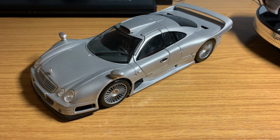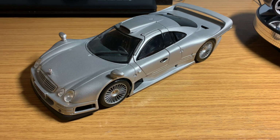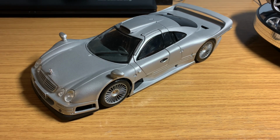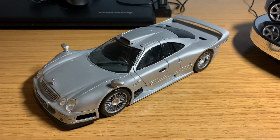This is exactly how I started out. I started out collecting Maystones, Motormaxes, and Hot Wheels before moving on to the more premium stuff, which I'll probably show you at the end of the video. But this is how I would start off your model car collection.